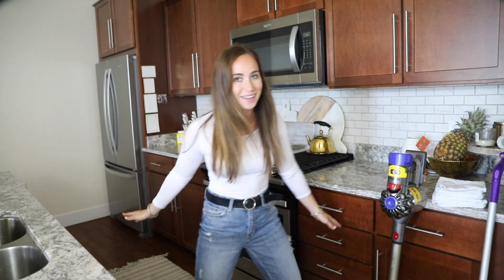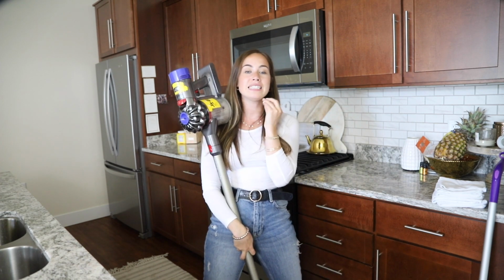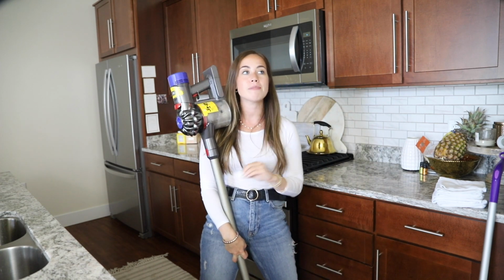Now let's get into my must-have, life-changing, favorite cleaning products. The first thing that we're gonna cover is the main cleaning essentials. So these are the products that I use throughout my entire apartment, and they can't really be labeled to a certain room or area. So first up, we have my vacuum.